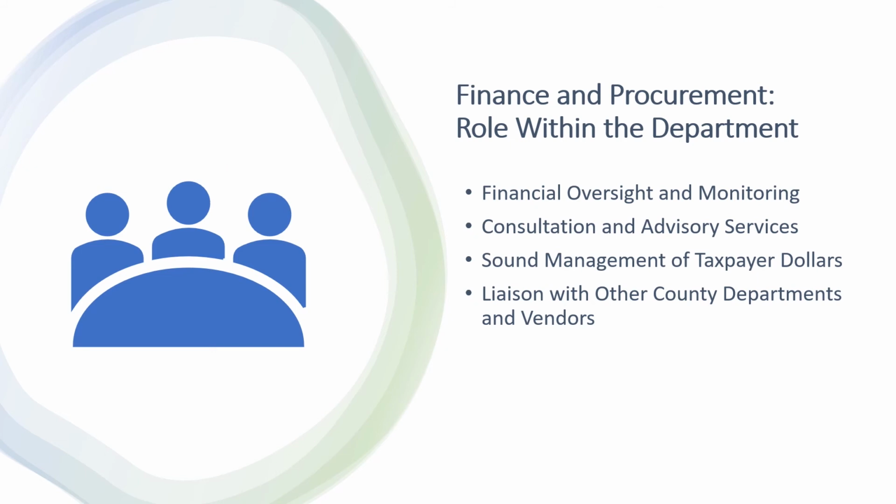We also act as a consultant for employees and programs within NCS. The county is a complex web of processes and rules, and we are here to help staff navigate those processes and find ways to help them accomplish the goals of their programs. We frequently advise on how best to achieve a certain goal and what resources are available to address a certain problem.